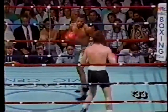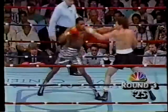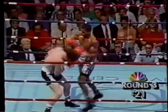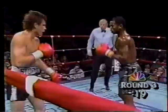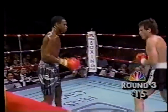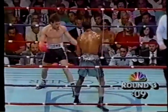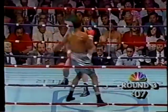Jones now using the jab effectively. Amundsen forced to cover up. Anytime he comes close, he gets hammered to the body, to the head. Jones with the left hook, and he is painting Amundsen here in round 3. Amundsen throwing some basketball fakes at him, but they don't do any good. This is boxing, and he is getting hammered.